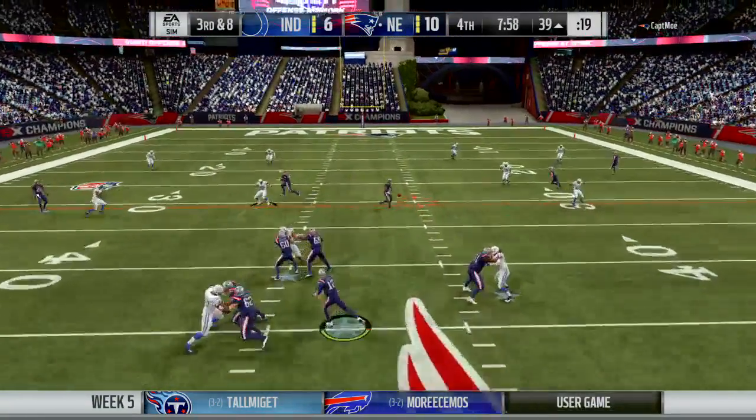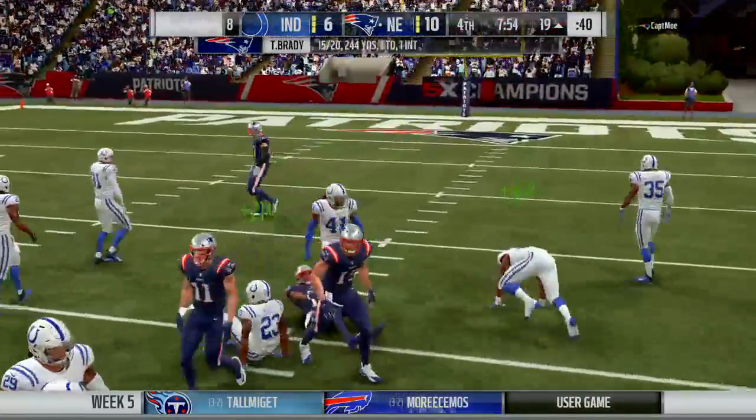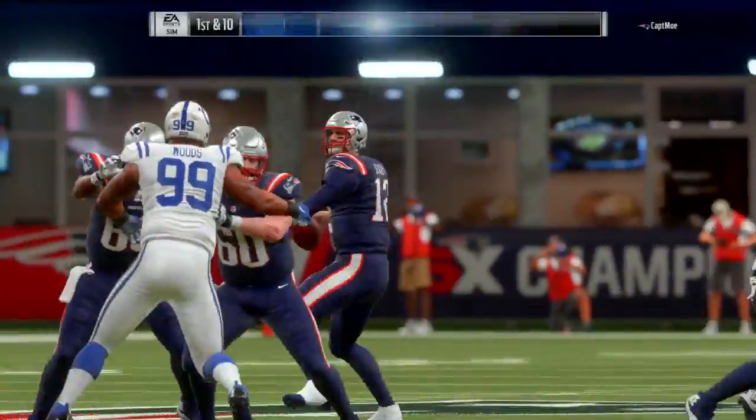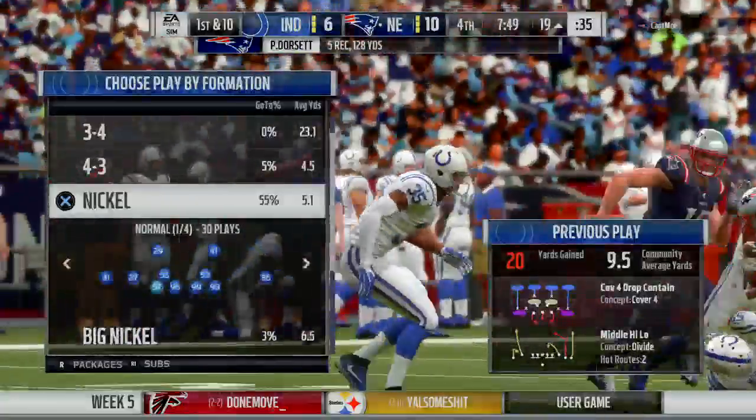Working from the gun, it's Brady. Over the middle, Dorsett. And he gets this one all the way down inside the 20-yard line. He had their lone TD earlier. Now he's got a 1st down.